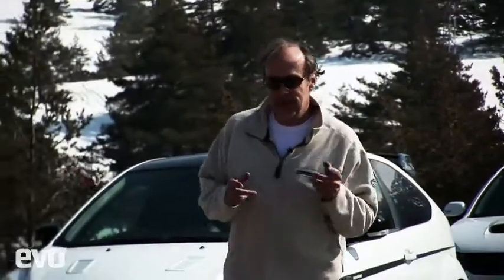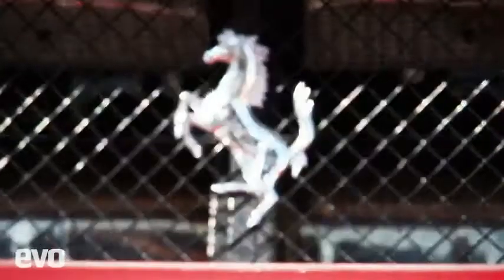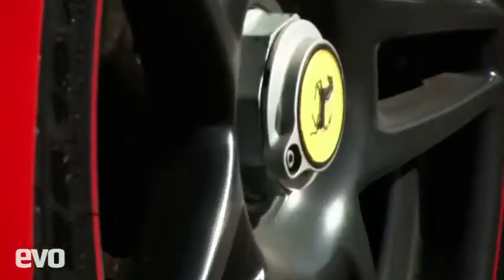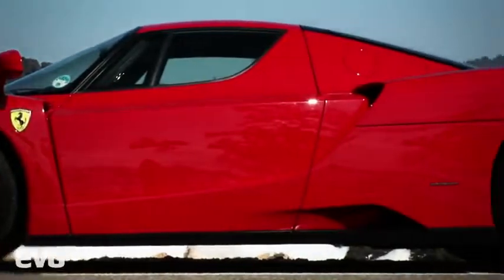But imagine if you're one of the owners of one of these cars, what would be your ultimate dream? How about if you're at Col de Vence in the south of France and then you rock across this? What happens if you put a Ferrari Enzo in with the three ultimate hot hatches on the favourite roads of Evo up in the south of France? 650 horsepower, Ferrari's ultimate supercar of the moment until the new Enzo arrives in 2012. Well, how are these hatches going to cope with a 650 horsepower carbon fibre supercar? Well, let's go and find out.